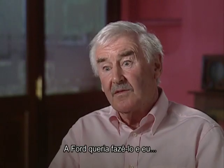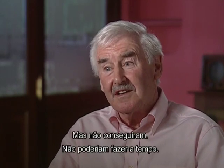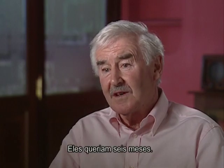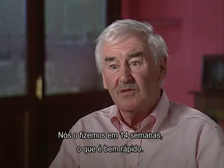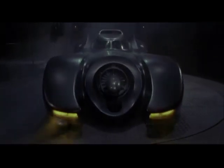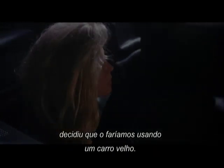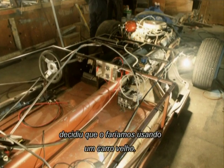Ford was bidding for it at one time, and I was very nervous they were going to get it, but they didn't. They couldn't do it in a time factor. They wanted 6 months. We built it in 14 weeks, which is quite a feat. John Evans, who was special effects, decided we'd build it onto an existing old car.